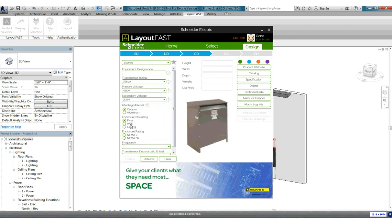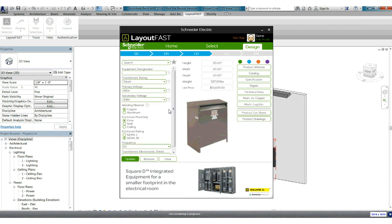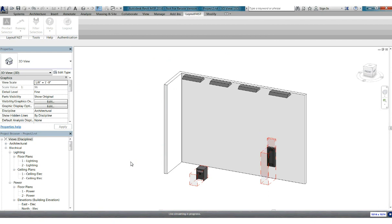Okay, so now I can actually start editing it. I can start saying, okay, you know what? I want to change it to 3R here, frequency 60 hertz, non-shielded, and now I want to give it a name. Okay, I'm going to call it GP 5, and then we're going to update it.